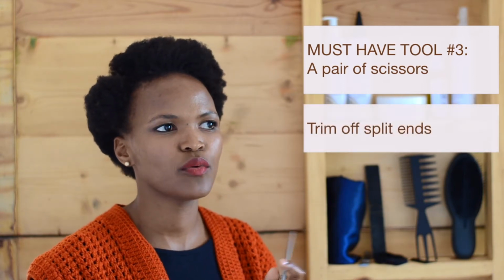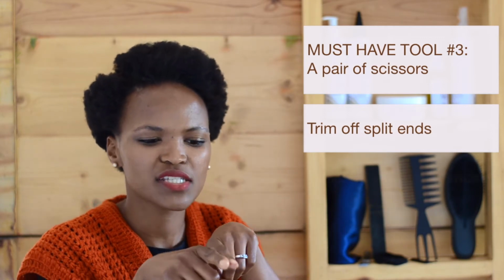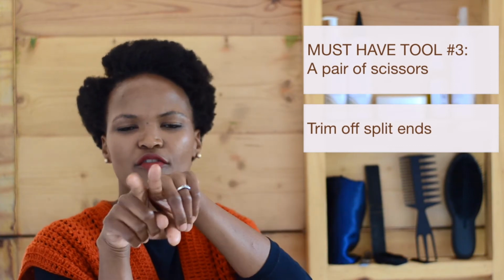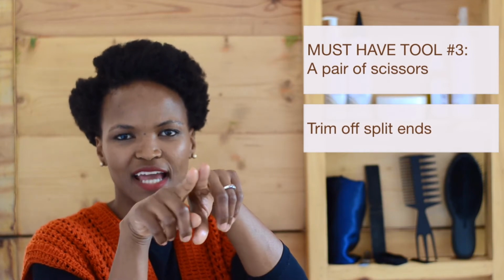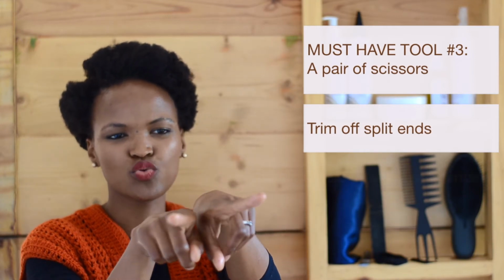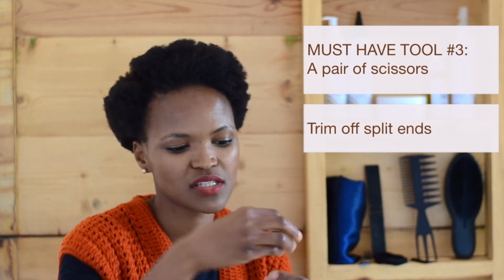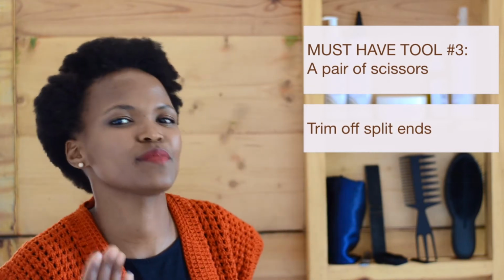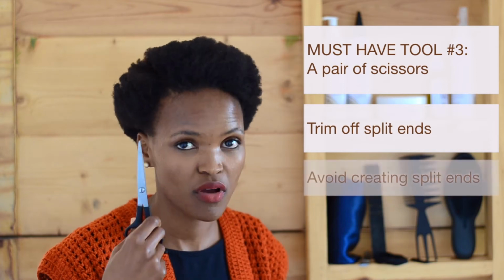because I always give the analogy of a piece of grass. If you've ever zoomed into a piece of grass, it's got that line in the middle. So imagine if you tear off or pull the sides or cut off the end, and it starts kind of becoming two weak pieces. So that's what happens when you've got split ends. So you want to avoid creating split ends, and this is really what the scissor is there for.